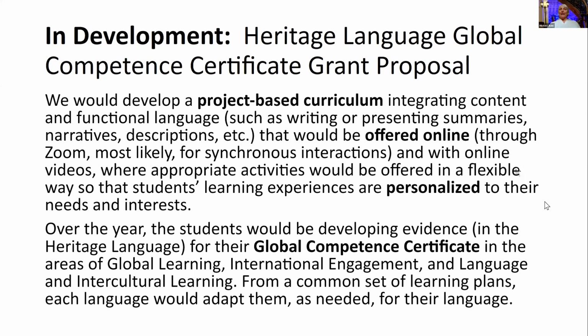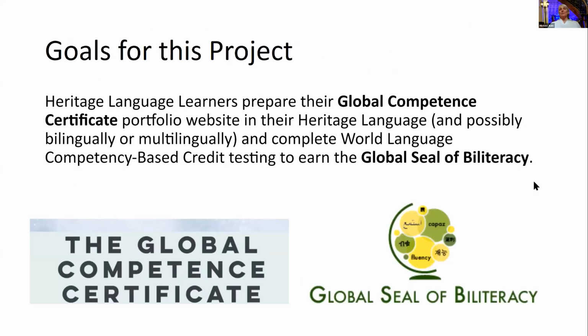Over the year, the plan would be to start this in the fall, and then by the spring, they would be developing evidence that could be used for the Global Competence Certificate, in all of those areas that were outlined earlier. And as our project, the teachers would be developing a common set of learning plans, and then each language would adapt them for their language. And the plan is to make all of those available through open educational resources, so any other heritage language could participate. So the goals are that the heritage language learners prepare their Global Competence Certificate portfolio.